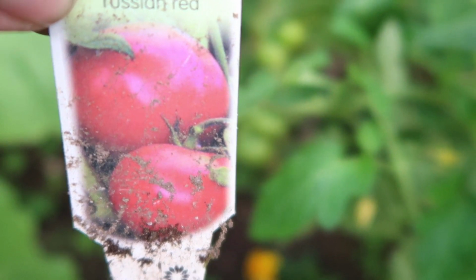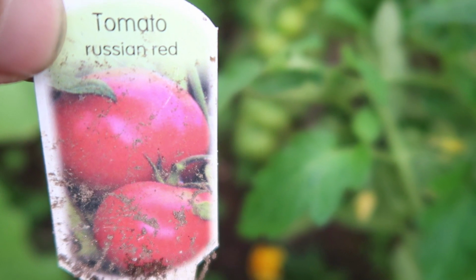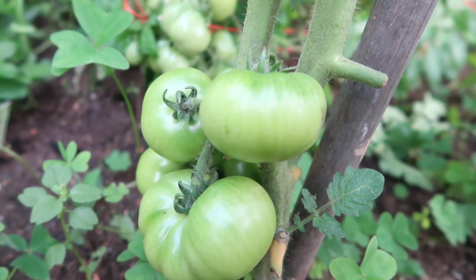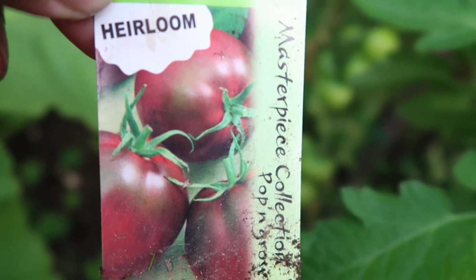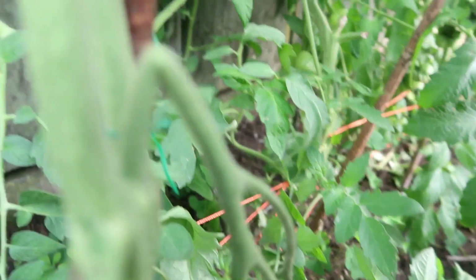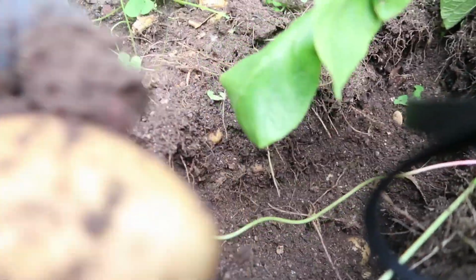The ones I grow now, the ones I really like to grow, the Russian red, which are these ones here. These ones grow really well. I think I'll grow these ones again. These ones here are the Black Krim heirloom ones. Black Krim. Look at them, the stalk on that. Oh, look at that.